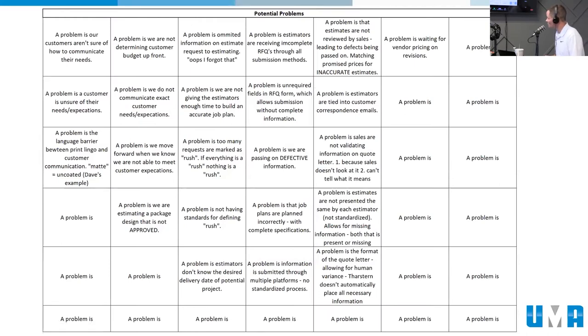So one of the tools that comes out of a value stream map is your gap list. And we always start our gap list with "a problem is." So looking at that value stream map, we looked at every step in the process and we said, what can go wrong there? And then we started our statements. A problem is our customers aren't sure of how to communicate their needs. That was the very first problem we ran into. Customers don't speak the printing language. They don't know about different weights of papers necessarily, different glosses, different types of ink, different types of printing processes.